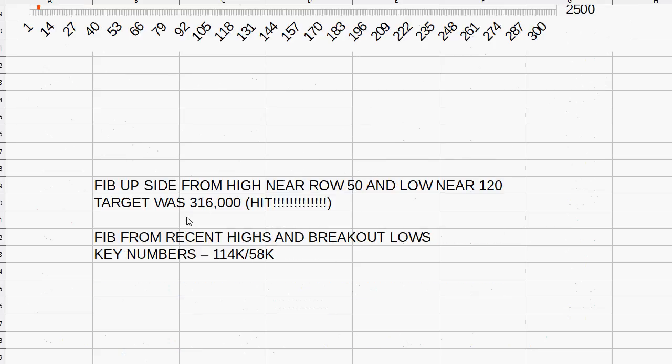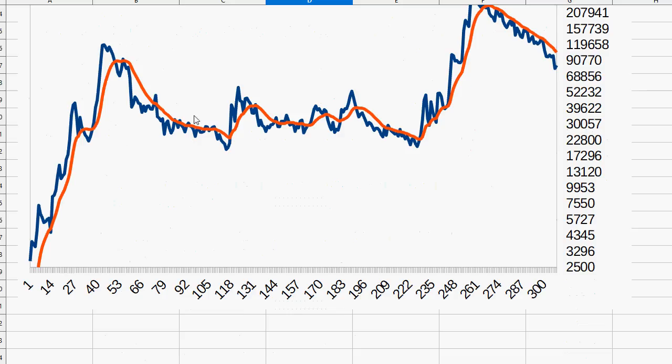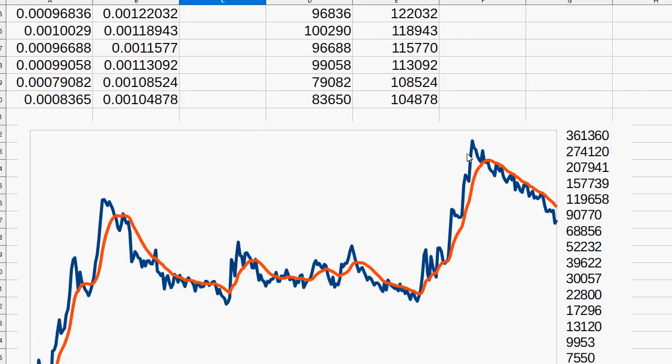Fib upside target. So near 50 and 120, that is. So this is 50 and 120, 316, and I wrote hit because this was the upside target here. Okay, so that one worked out very well.